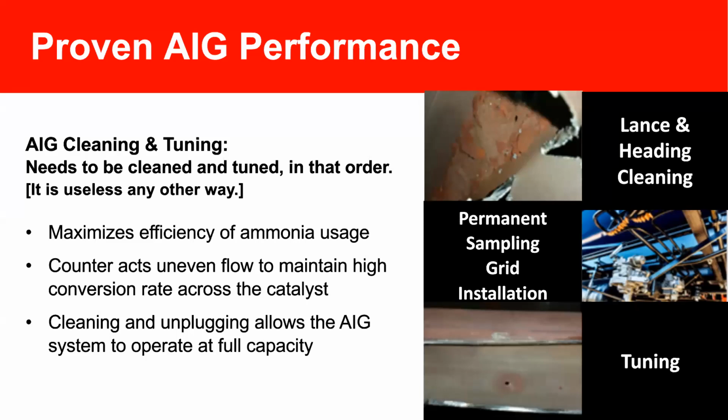So it's important to make sure you have a clean AIG prior to tuning. So how do you know if your AIG is clean? First and most obvious is a visual inspection of the nozzles. If your nozzles appear clean, you're on the right track. The second thing to mention is, if your nozzles are clean, consider the orientation of your lances.